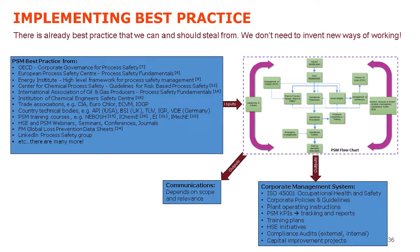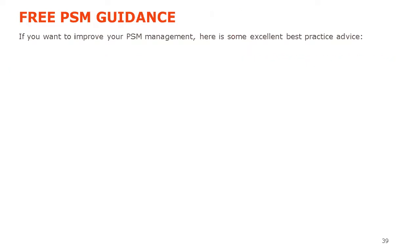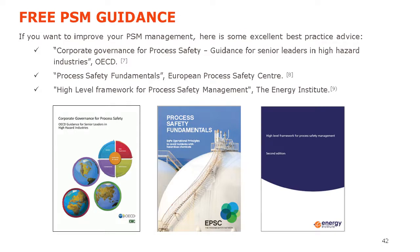Also, communications, and it depends upon what you want to communicate and who to. It should never all just be electronic. Face-to-face is great, but emails and meetings are possible. And then also some of that best practice can be posted in whatever corporate intranet you have. I'll show a couple of examples of that as I move on. All right. So I highly recommend these 3 documents.